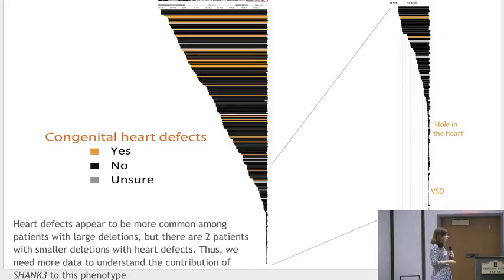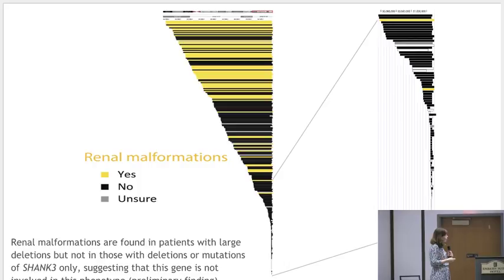Okay, renal malformations. I think this looks really great. Very, very common. Remember that it's like 40% of the patients in the registry. Almost all in the patients with very large deletions. As deletion size diminishes, the risk for renal malformation appears to diminish, because look, here it is much less common than here, okay? And when you look at the small mutations or deletions, there is no one with renal malformation.